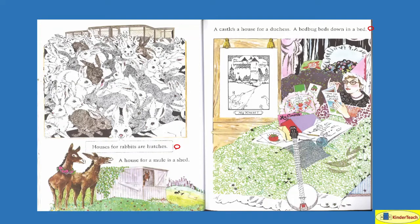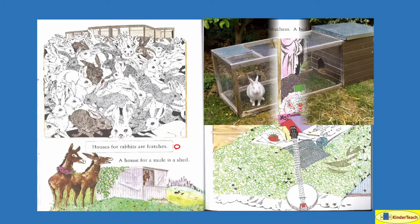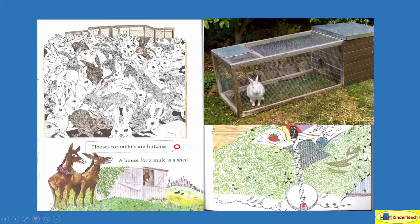Houses for rabbits are hutches. A house for a mule is a shed. A castle's a house for a duchess or someone who's like a prince or princess. A bedbug beds down in a bed. So here is a rabbit, and this is a rabbit hutch, and it's just where the rabbit lives.